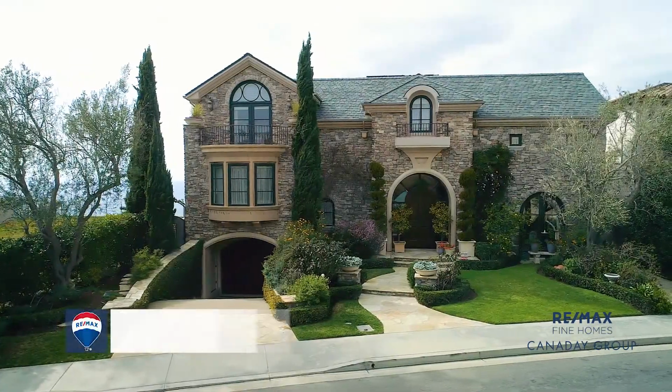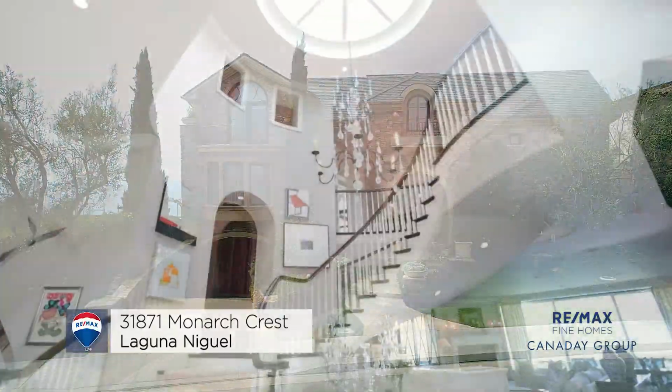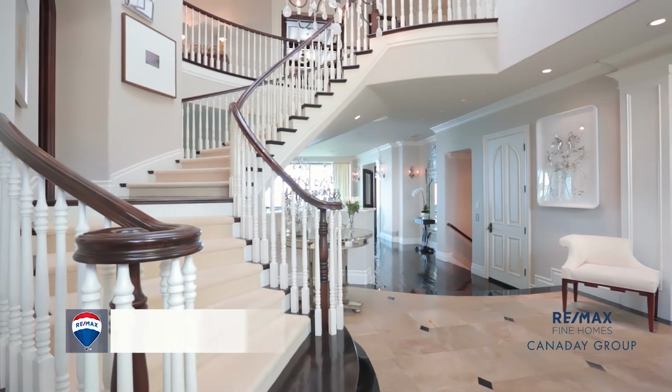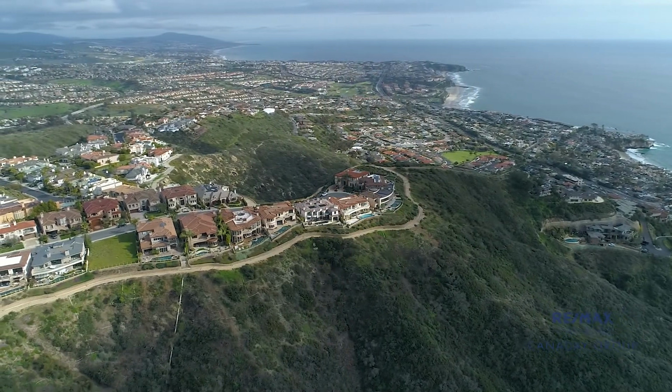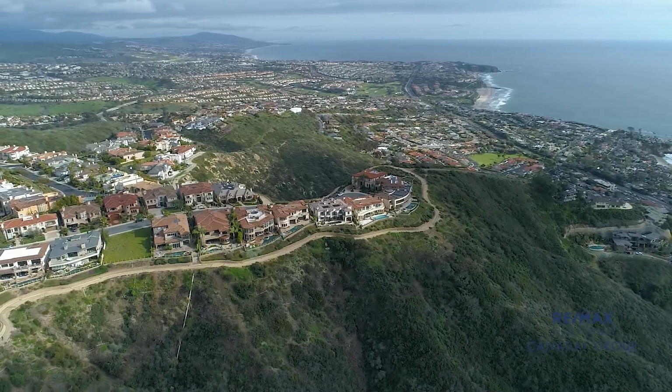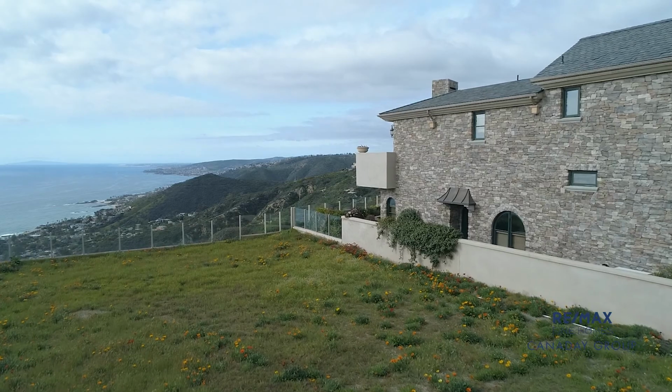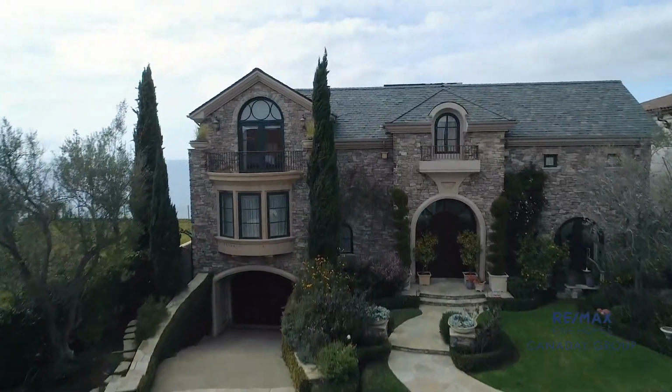I am here at the most exciting coming soon property. Almost 8,000 square foot of incredible, elegant living. And it is bluff top, so like ocean front, but better. Your views from up here are better than your views from the sand.